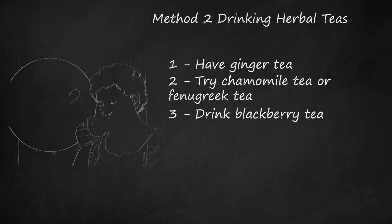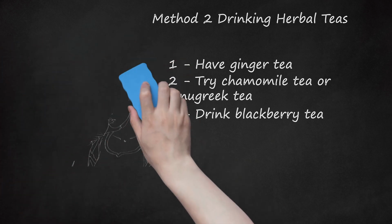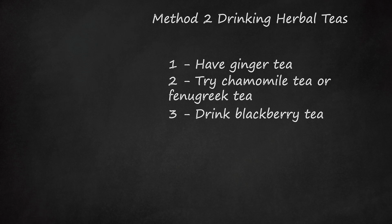Researchers at the University of Maryland have also found blackberry leaf tea, raspberry leaf tea, bilberry teas, and carob powder drinks can help to settle the stomach. These beverages have antibacterial and antiviral properties. Do not consume bilberry tea if you are on blood thinners or have diabetes.